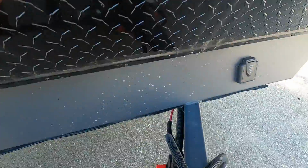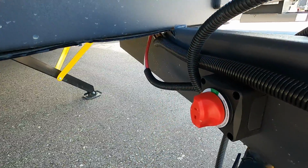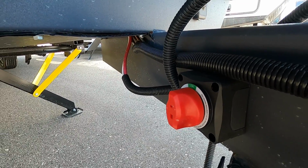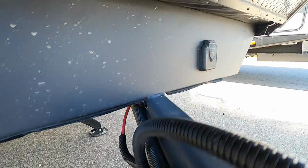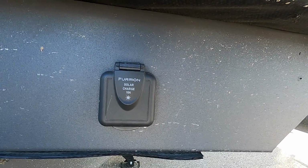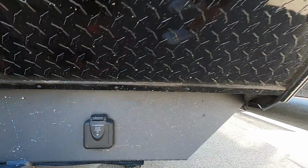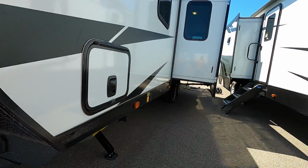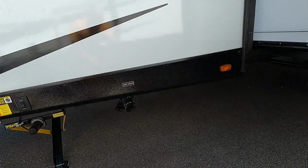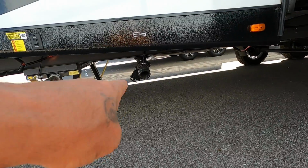And here is your battery disconnect. That will disconnect all the battery power to the unit. That'll come important later when I talk about your carbon monoxide and propane detector. Here's where you're prepped for solar. Plug in the solar panel right there and that'll trickle charge your batteries. More storage on the off camp side. Stabilizing jacks. Got a couple of tanks on this one.